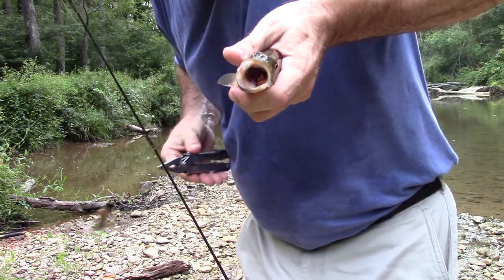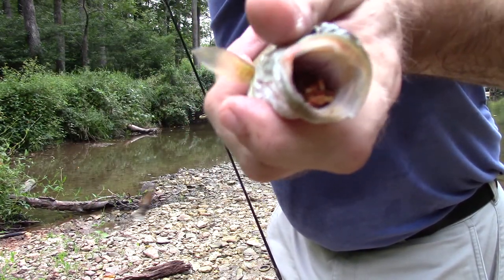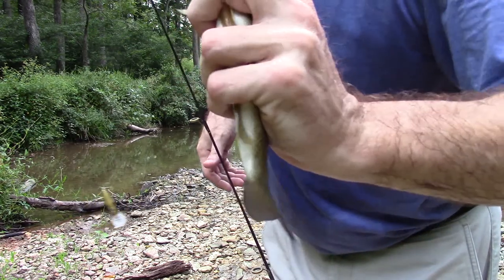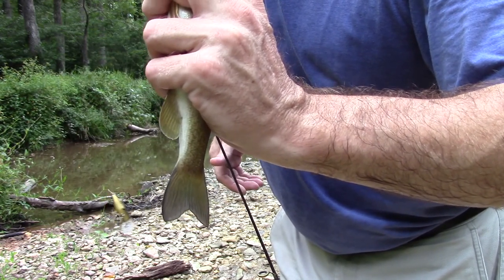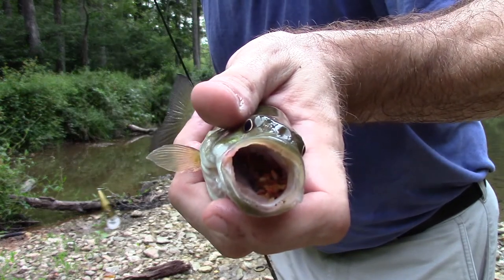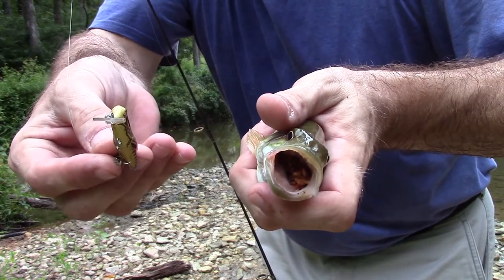I don't know if you can see in its mouth or not, but it actually already has some prey in there from whatever it was already feeding on. It looks to be a mangled crayfish, but it might be some sort of insect. I'm not really sure, to tell you the truth. But these are voracious little feeders. He already had that in his mouth and was trying to put that in there along with it.